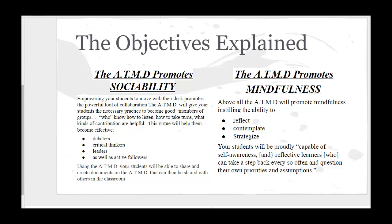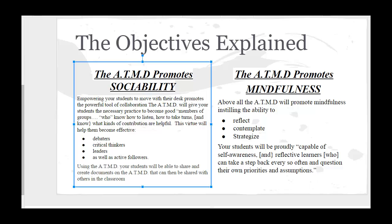Empowering your students to move with their desk promotes the powerful tool of collaboration. The ATMD will give your students the necessary practice to become good members of groups who know how to listen, how to take turns, and know what kind of contributions are helpful. This virtue will help them become more effective debaters, critical thinkers, leaders, as well as active followers.